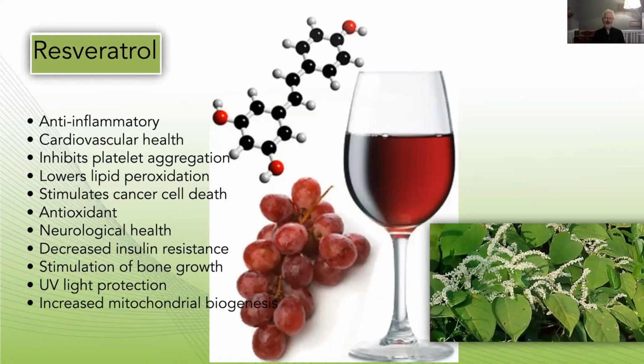Resveratrol is the first one I'm going to identify. Resveratrol is another flavonoid molecule that's found in certain species of grapes, in certain climates and environments. Also, it's found in an invasive weed of the Pacific Northwest called Japanese knotweed. Some of you who get out there and take walks around your neighborhood will notice it. I've seen it very often. It's regarded as an invasive weed.